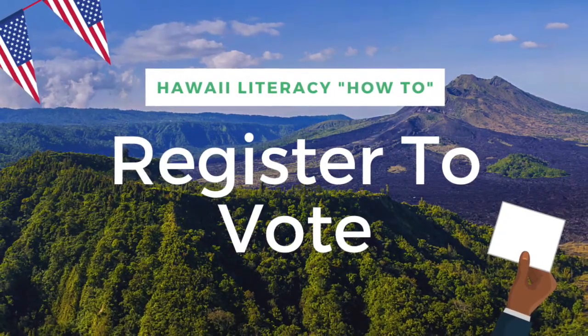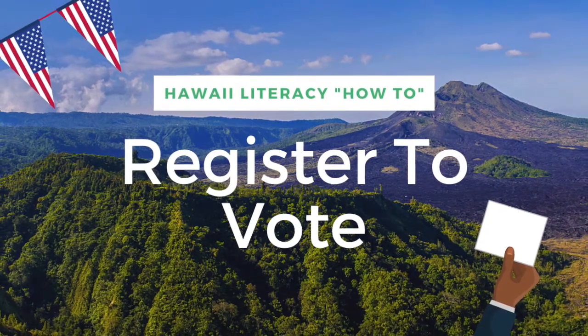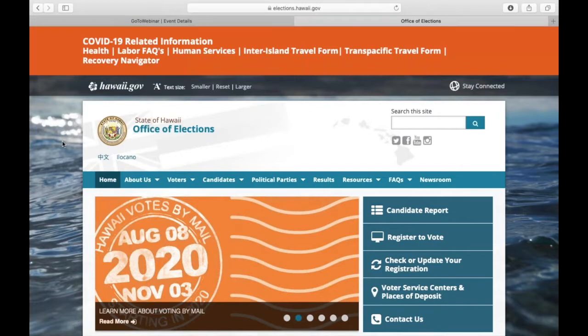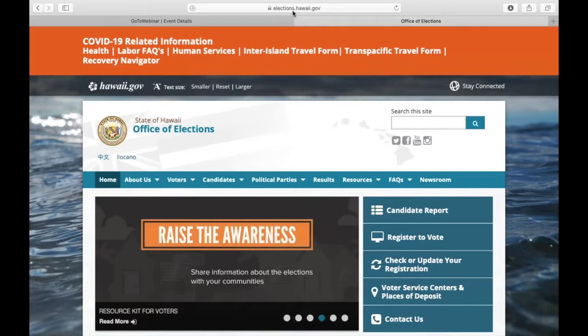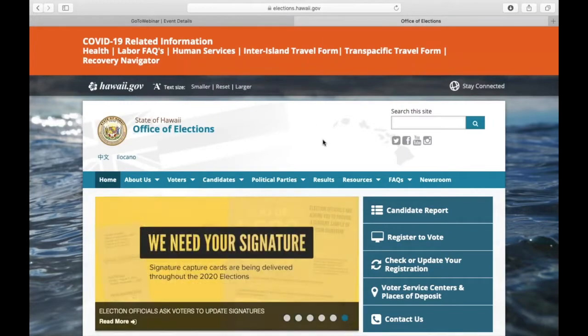Aloha! Today we have a very exciting topic to discuss: registering to vote. With the 2020 presidential election coming up, getting registered, even for the first time, is easy and you can do it from home. On your computer, head to elections.hawaii.gov. When you get there, this is the homepage you'll see.